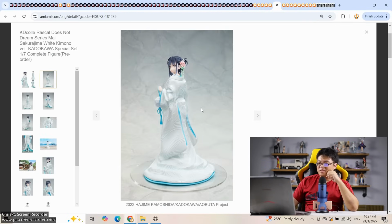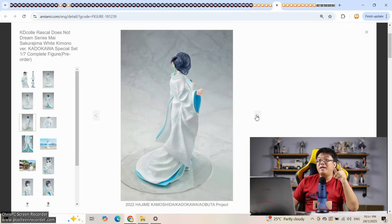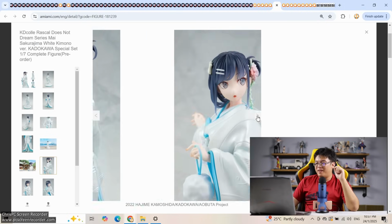This is not worth 32,000 yen, man. Not worth at all. Go and get the one by Eastream earlier, by Cyber Agents earlier. That blue dress, that was pretty. This is not worth 32,000 yen. What happened to you guys, Kadokawa?